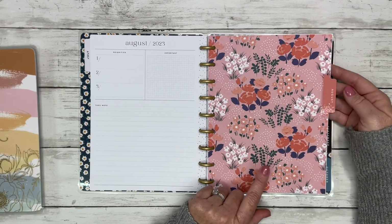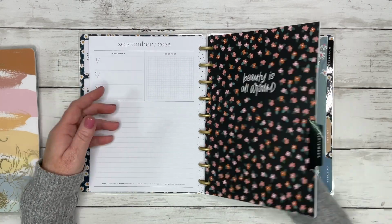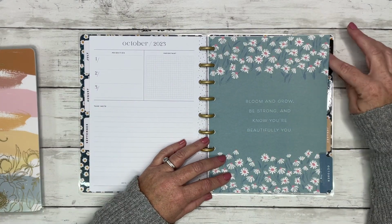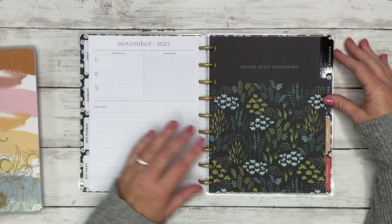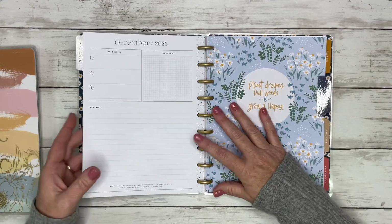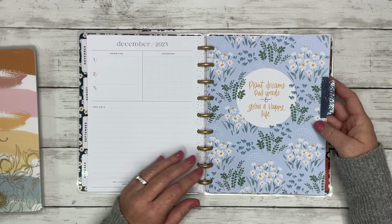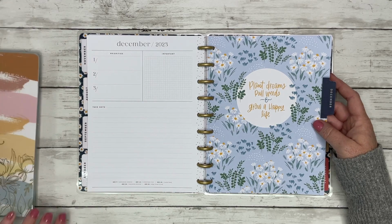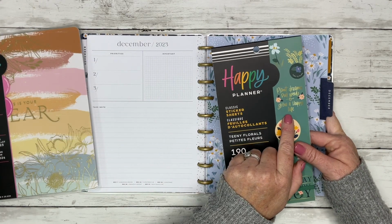The dividers are really pretty in this one. So there's August. Beauty is all around for September. Bloom and grow, be strong, and know you're beautifully you. Never stop dreaming. Plant dreams, pull weeds, and grow a happy life. See, I remember seeing that quote before. That quote is here on the front of this book.